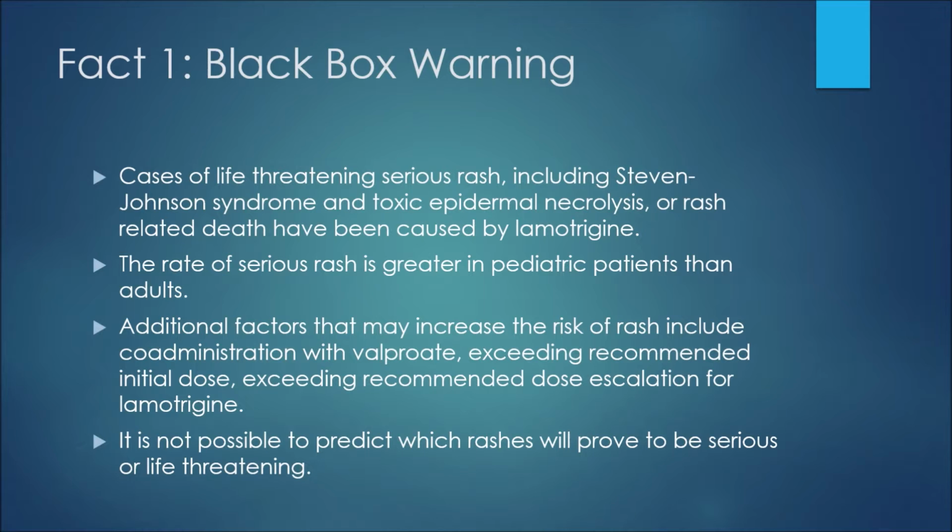Fact number 1. There exists a black box warning for Lamotrigine. Cases of life-threatening serious rash, including Stevens-Johnson syndrome and toxic epidermal necrolysis, or rash-related death, have been caused by Lamotrigine. The rate of serious rash is greater in pediatric patients than in adults. Additional factors that may increase the risk of rash include co-administration with valproate, exceeding recommended initial dose, or exceeding recommended dose escalation for Lamotrigine. It is not possible to predict which rash will prove to be serious or life-threatening.